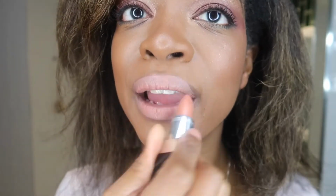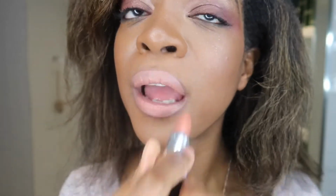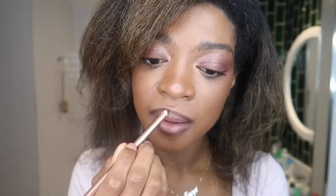It is really light, guys. Just in case you wanted to see it with no lip liner, this is it. This is just too powdery a pink for me. I personally don't like colours this light. Okay, so that's my lips back to normal.